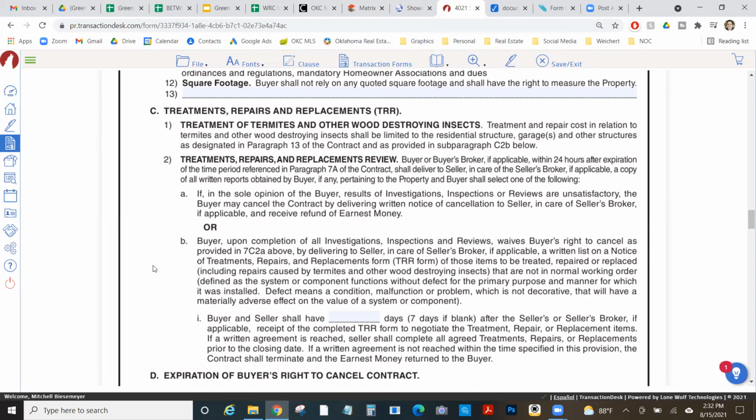And here you have a couple of deadlines. So first off, you got 24 hours after the expiration of your inspection period to get all written reports obtained by the buyer to the seller. So all inspection reports, termite reports have to get to the seller. Second, the buyer has two big options here. They got an A or a B.